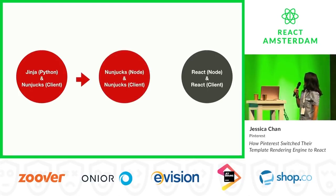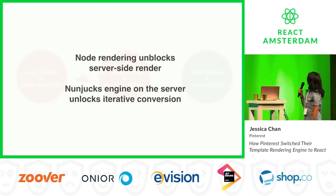So the interim step here was to have Node interpret the JavaScript on the server side for us, and then also have Nunjucks, which is, again, a port of Jinja, be the main template rendering engine on the server side. So I'll be talking a little bit about that.